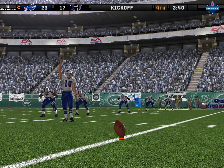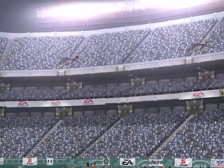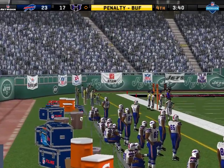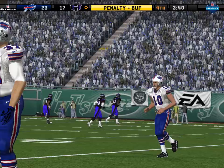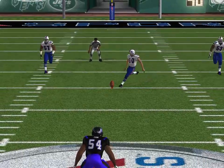Martin Gramatica is just about ready to kick this one away. Back deep to return. So he can't keep the kick in bounds. Kickoff out of bounds. First down. Penalties and takeaways can really kill a team. Usually the team with the fewest mistakes out there will win the game.